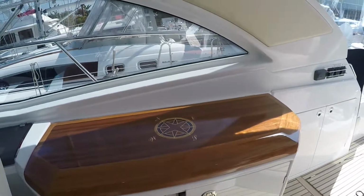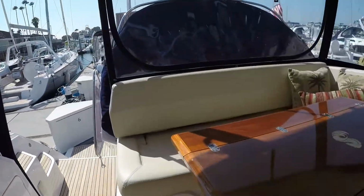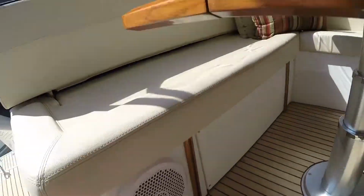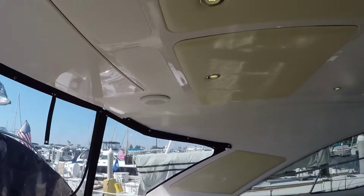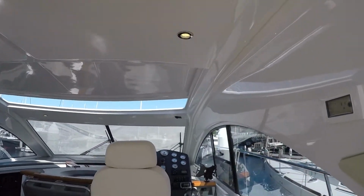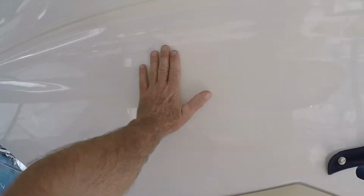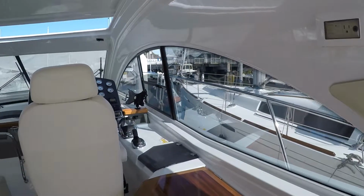This whole area is just wonderful for entertaining. Has a great sound system. You can see the big subwoofer there, overhead speakers, dimmable LED lights, and there is an outlet that's on an inverter here if you wanted to mount a TV up here for entertaining.